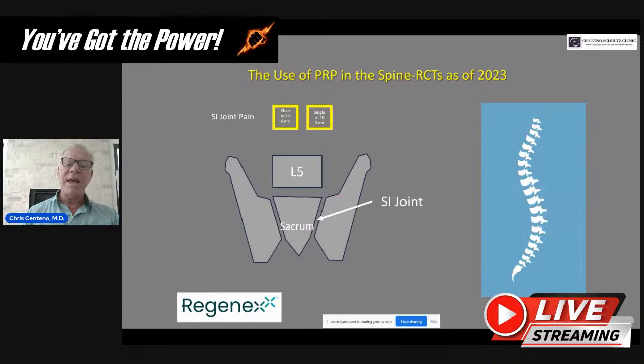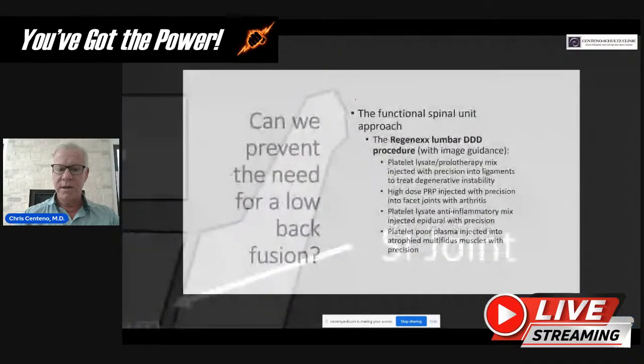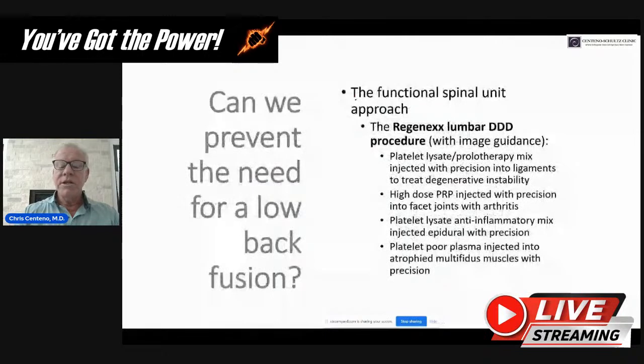And then finally, there were 2 studies showing PRP use in the spine and SI joint, or sacroiliac joint. And the SI joint is on either side of the tailbone there. And again, both of these were positive studies. So pretty good to see all of that.